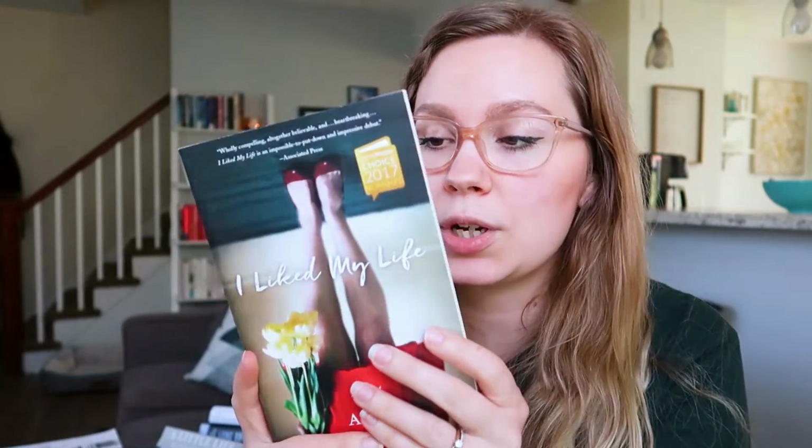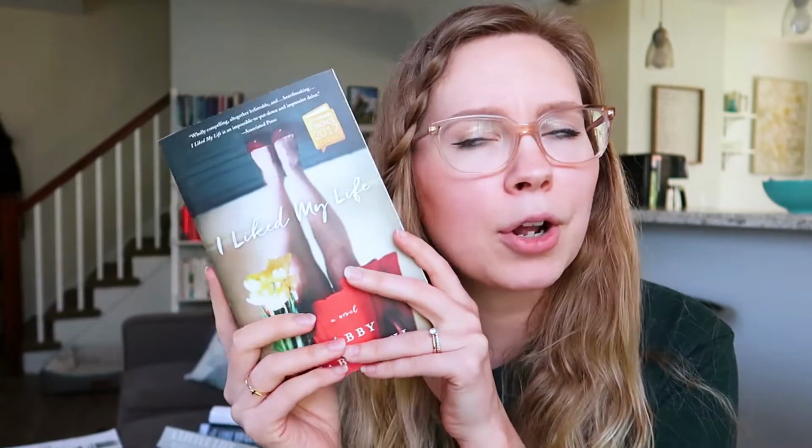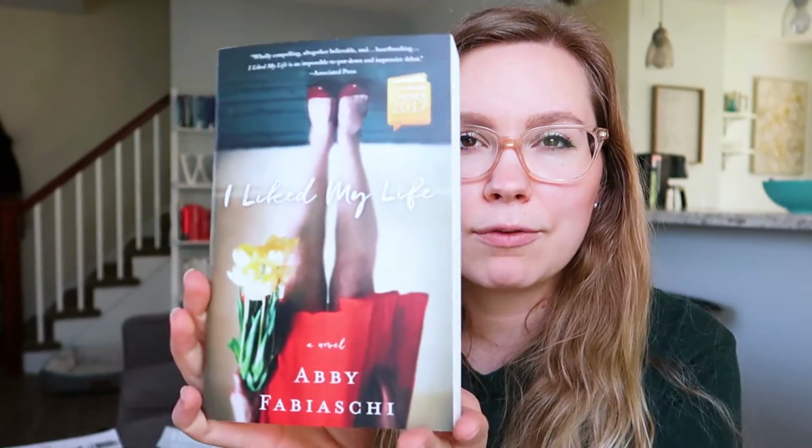Then I got gifted this book, I Liked My Life, and I've actually never heard of this. One of my friends gifted it to me because she thought that I would like it, and she really liked it, and a lot of other people started liking it. And this was a 2017 Goodreads Choice nominee. But this sounds really, really great. It's about this wife who dies and leaves her husband and teenage daughter, but she found a replacement for her. I don't know, it sounds really, really great. I think it might be like an emotional thriller, if that makes any sense. But yeah, really excited for this one.